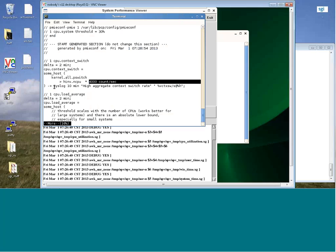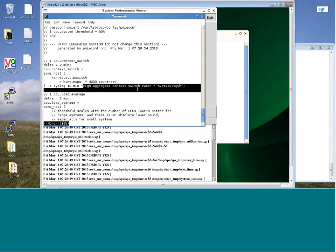I'm going to write into this, this is the action item. Anything to the right of that says if we match this rule, we've got a delta of 2 minutes. If I get, let's just say it's a 10 CPU system, then I'd have 40,000 context switches per second. If I get 40,000 context switches per second in the last 2 minutes, I'm going to write into syslog only once every 10 minutes the fact that I had a high context switch rate.